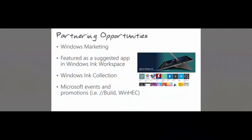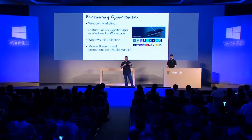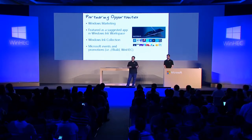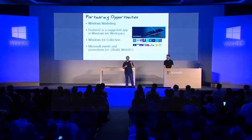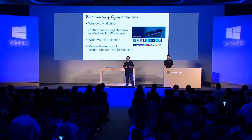There are lots of opportunities to partner with Microsoft in terms of the application side as well as on the hardware side. We can do joint promotions through Windows Marketing. We also have the ability for applications to be featured in the Ink workspace as a featured app. There's also the Windows Ink collection, and this is very important. This is the second most visited property in the store, except for actually Edge extensions, which is number one. And it's important to note that 6 out of the top 10 revenue-generating applications on Windows have inking functionality built in.